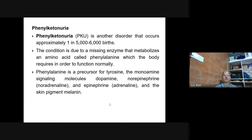You have heard about phenylketonuria, just for your information. Again, I'm bringing it up to remind you that it is another disorder that occurs approximately 1 in 5,000 to 6,000 births. Remember, 1 in 5,000 to 6,000 births.